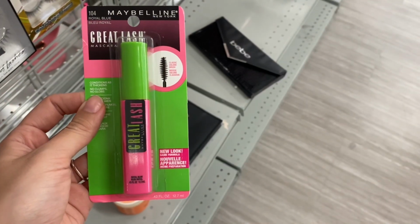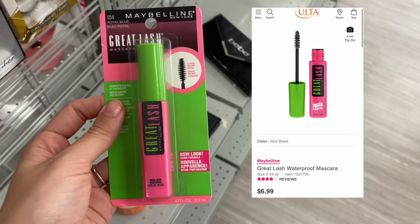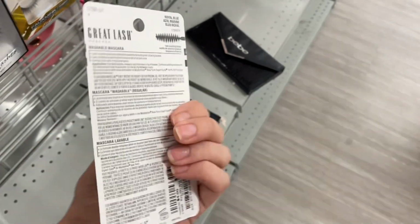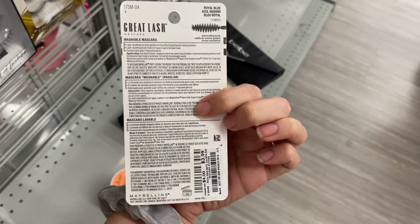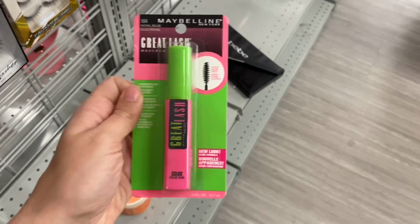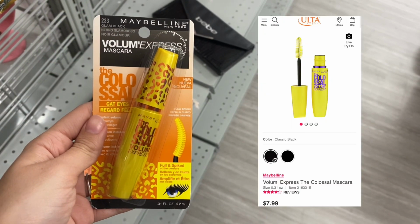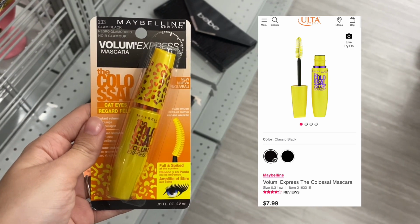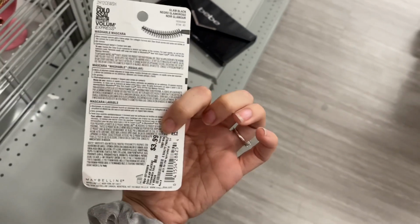And then we have this Maybelline Great Lash Mascara. This mascara is around $6.99 at Ulta, but it was only $3.99 here at Burlington, so it was like half the price. Next we have another mascara. This is the Maybelline Volume Express. Also, this mascara was at Ulta for around $7.99, but it was also $3.99 here at Burlington's.